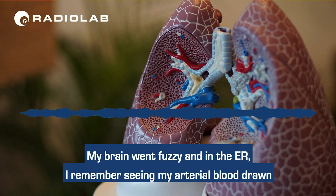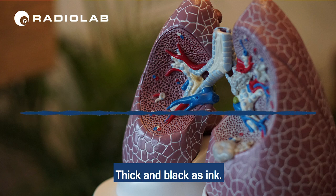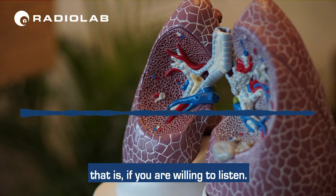My brain went fuzzy. And in the ER, I remember seeing my arterial blood drawn from my body, starved of oxygen. Thick and black as ink. But I clawed my way back. I lived to tell the tale. That is, if you are willing to listen.